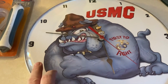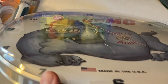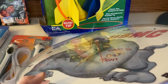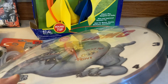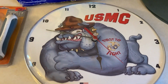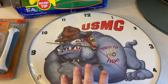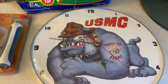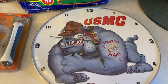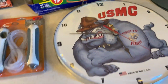United States Marine Corps, the Devil Dog. Now, this has some scuffs on the clock. It's hard to see. I'm going to have to get it in the right light when I take pictures of it so that people can see there. You can see one right there. There are some scuffs on the face here, but it's such a cool clock. It's a vintage made in the USA piece. This is going to be good for somebody's garage. So I've got to get a new battery, put a battery in it, and hope that the clockworks still go. And we'll see what that's worth. I don't know. I'm going to guess about 25 or 30 bucks for this guy.